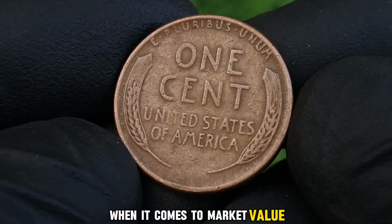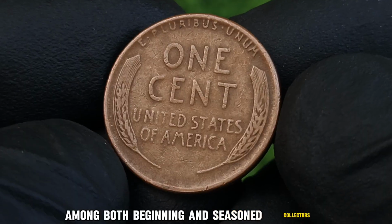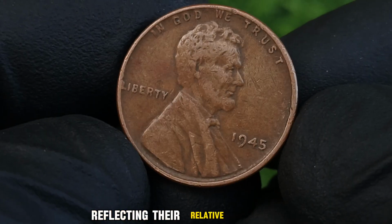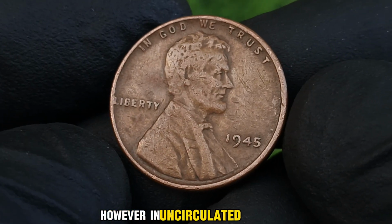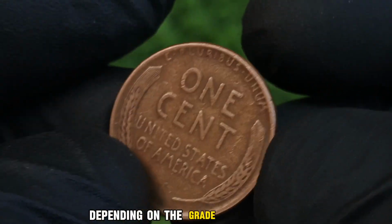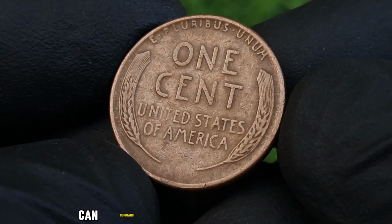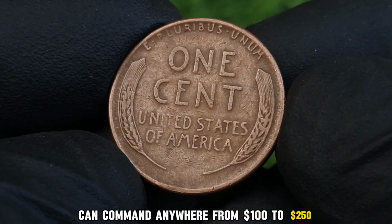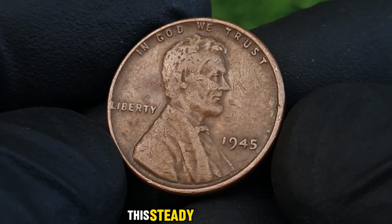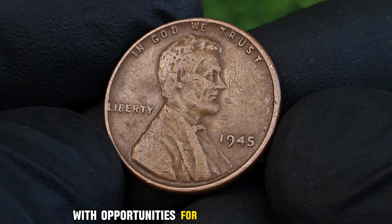When it comes to market value, the 1945 Lincoln Wheat Penny demonstrates steady demand among both beginning and seasoned collectors. Circulated examples often trade for a modest 5 to 20 cents, reflecting their relative availability. However, in uncirculated condition, values rise significantly, ranging from $5 to $50 depending on the grade and mint mark. Particularly high-grade specimens certified at MS65 or higher can command anywhere from $100 to $250, with rare error varieties occasionally fetching even more at auctions. This steady appreciation underscores the enduring appeal of the coin, blending affordability with opportunities for strong value growth.